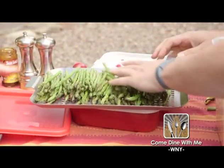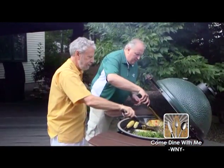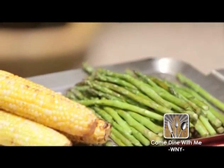When we got here, Joe had the green egg fired up already. Then we put the vegetables and the corn on, the little bit of hickory wood that he put in there for flavor. Steamed vegetables are great, but now you add that flavor of the charcoal to it, it really makes a difference.